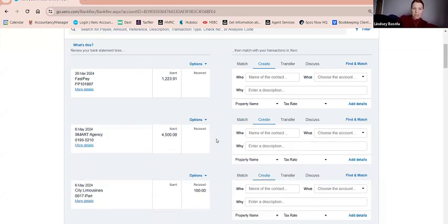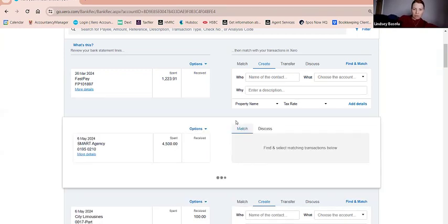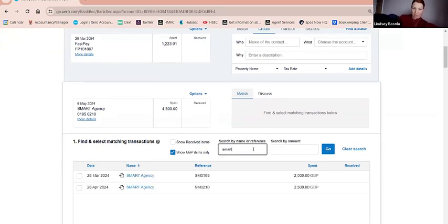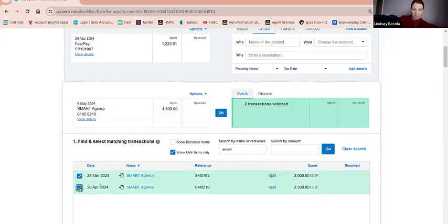Smart Agency, it's a big amount and I think that should probably have an invoice. So I'm just going to search and wonder why that's not got an invoice for Smart. And it's because there's two. If I select both of those invoices, it then goes green because those two amounts add up to this amount. So we can reconcile that because I'm happy that we're paying Smart Agency for both of those two invoices.